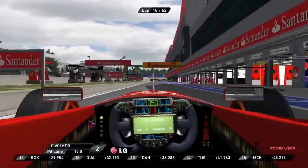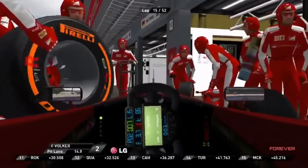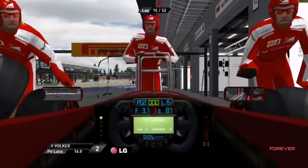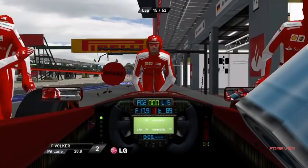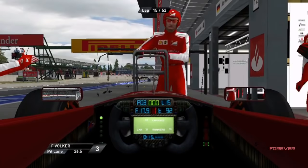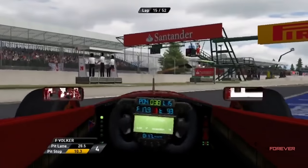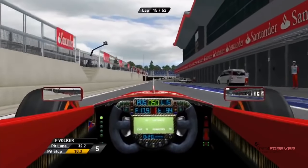As we look at Florian Volker coming in to the pits for his first pit stop of the race for Ferrari. So into the pits he comes. 17 laps, that's not a huge amount of fuel actually for Volker. So, I mean, could he be on the same strategy as, who is it, Armand Carr? Could it be the same one as him? We don't know, so we'll find out really later on in the race.